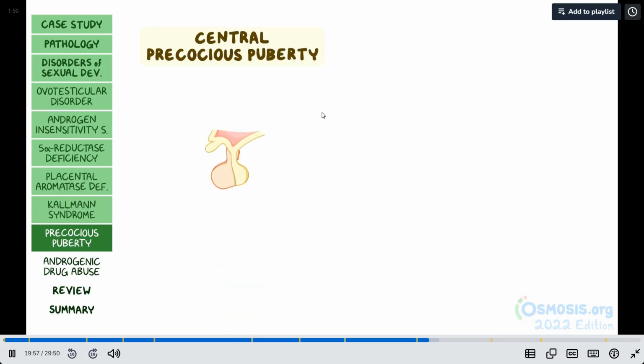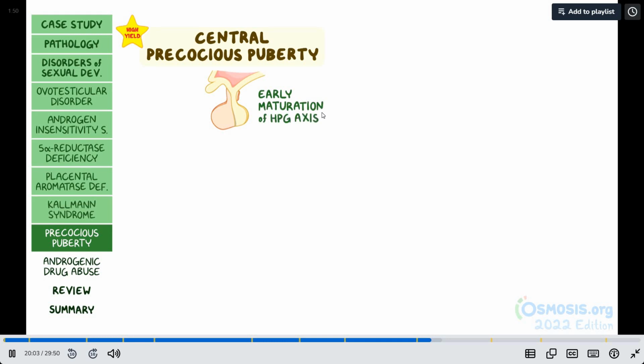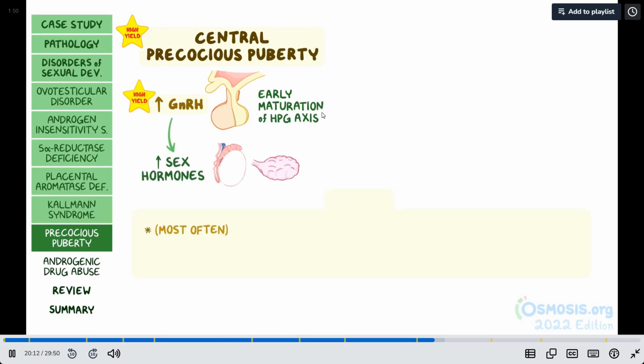Central precocious puberty results from early maturation of the hypothalamic pituitary gonadal axis. When that happens, there's an increased secretion of GnRH, which ultimately causes an increase in sex hormones. Most of the time, central precocious puberty is idiopathic, meaning there's no clear cause. Less frequently, central precocious puberty may result from a hypothalamic tumor that's releasing GnRH.